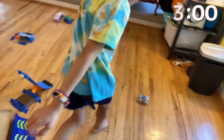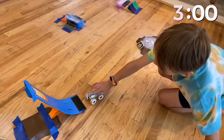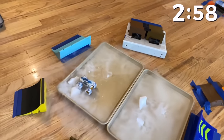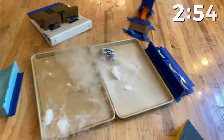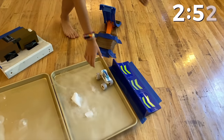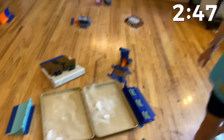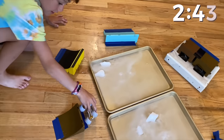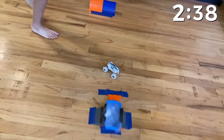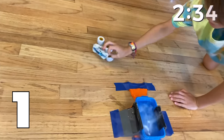3 minutes on the clock. Ready, set, go. Oh, we just smashed it into there first. Let's go. Oh, you gotta land these too, remember? Are we doing points if you land? One. Oh, we got one. Finally landed one. Wow, that was an awesome flip.